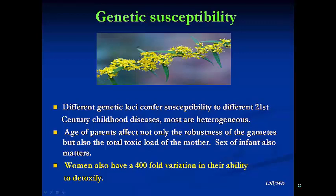Another way to look at genetic susceptibility is to look at our genes that we have to detox, because ultimately the allostatic load, the toxic load that a woman carries at any particular moment, is going to be the net product of what she eats, drinks, breathes, and touches that transfers toxins in. And then her ability to detoxify. And women have an inherent 400-fold variability in their ability to detoxify.